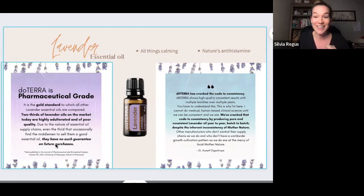You have to understand this. This is why I'm here. This is Dr. O speaking. I cannot do medical human-based clinical science until we can be consistent, and we are. We've cracked the code to consistency by producing pure and consistent lavender oil year to year, batch to batch, despite the inherent inconsistency of Mother Nature. So other manufacturers who don't control their supply chains as we do, as doTERRA does, and who don't have a worldwide growth cultivation pattern as doTERRA does, are at the mercy of local Mother Nature.